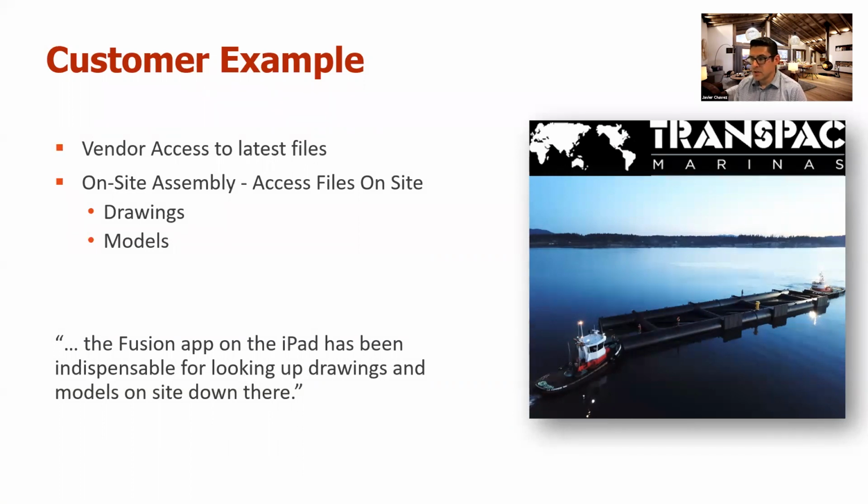They also use it on site, something we didn't talk about, right? They're putting drawings and models there, not for external use. They have a separate project for vendors and a separate project for internal use, so that they can open this up on an iPad and actually build things on site and look at the drawings, look at the models, see what the intent was, right?